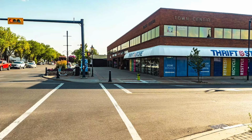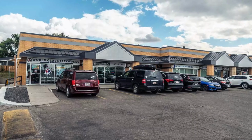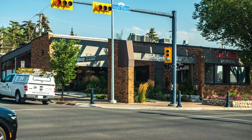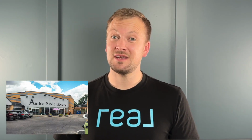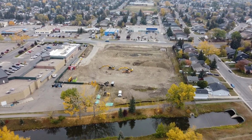The central location here in Airdrie makes for a pretty easy walk to a lot of different amenities on Main Street, including Tower Lane Mall, where you're going to find some restaurants, grocery store, drugstores, banks, professional offices, and things like that. You're also going to be close to other conveniences such as urgent care and the library, and once it's completed, you're going to have that brand new library just a few blocks from your house as well.